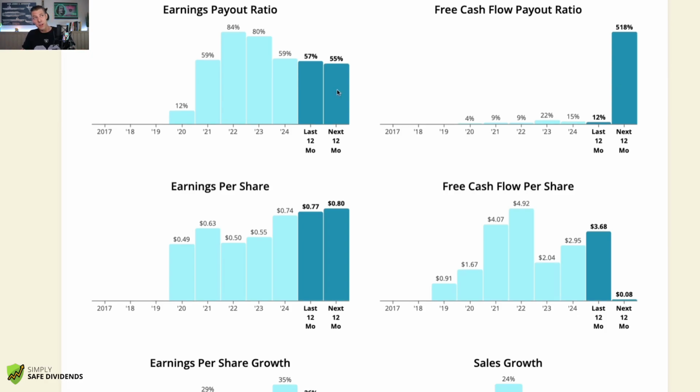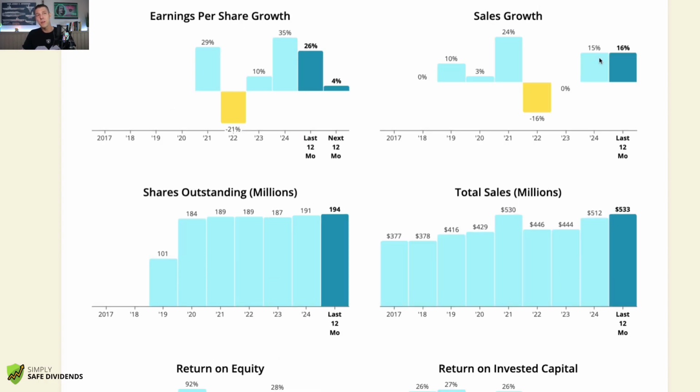And their earnings payout ratio is a respectable 57%. Their sales growth was negative in 2022, but it's 15% now.